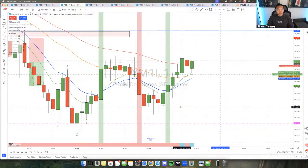So hopefully that's good for the market, and we start to have a stable market again, once this trade war sort of ends. But it's going to be hard to tell.